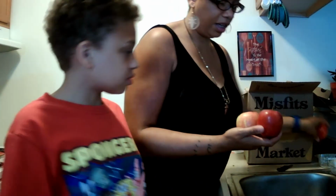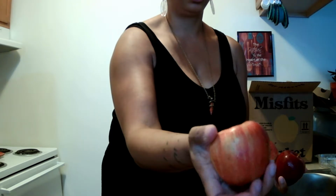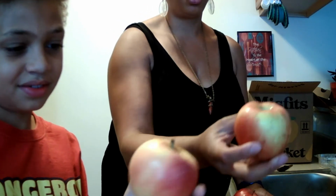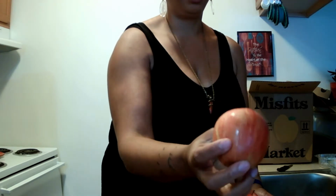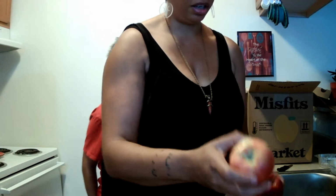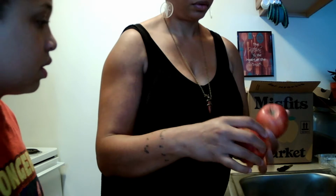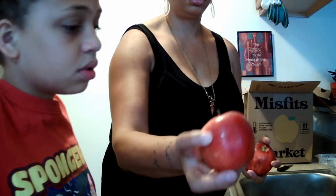Okay, and the last thing are three apples. Three lovely apples. These look like maybe Gala. Good size. Good palm size Gala apples. This is a store apple. They look very different. Yeah, that's a store-bought apple, and this is one from Misfits Market. No blemishes. A few little freckles on it. That's no big deal. Another one again, no bruises, no blemishes. And I believe the third one does have one bruise.